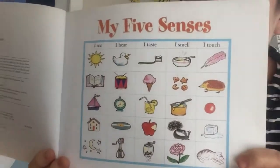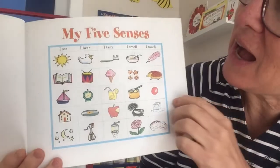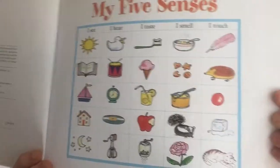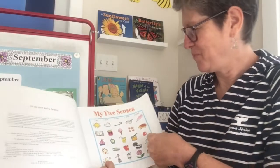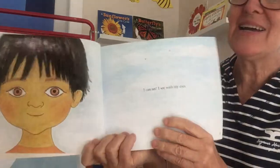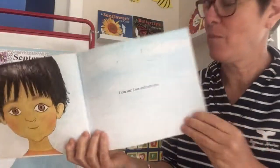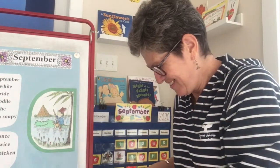Wow, and here is a cool chart. My five senses. I see, I hear, I taste, I smell, I touch. Wow, that is such a fun, colorful chart. I can see. I see with my eyes. These are sticky pages. Sorry.